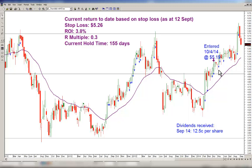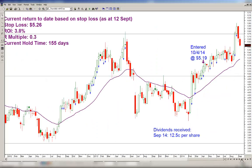So when it did push through $5 and it came up in my weekly system the week before, I entered into it the next week at $5.19. Now it has managed to move higher since I entered into it, and likewise my stop loss has moved higher. I've just realised I haven't put my stop loss on the chart of this share, so let me add it to the chart now.